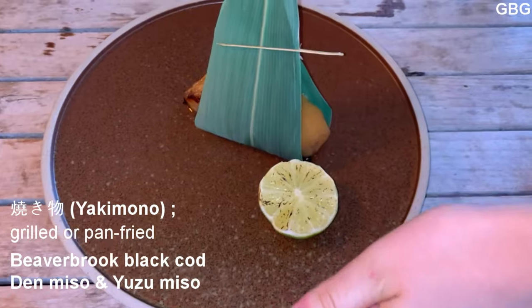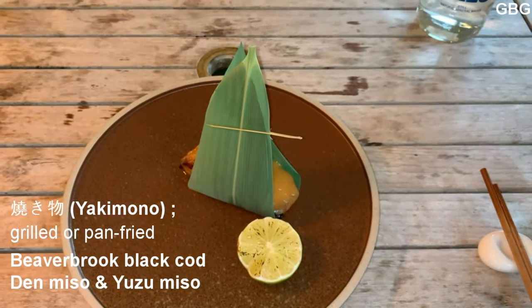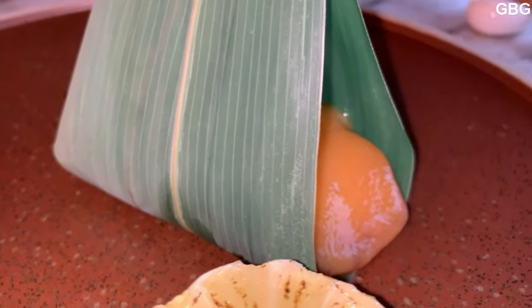So here we have the black cod with the marinated and den miso sauce, and you have the charcoal lime on the side.